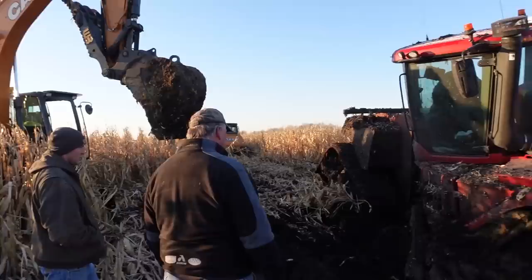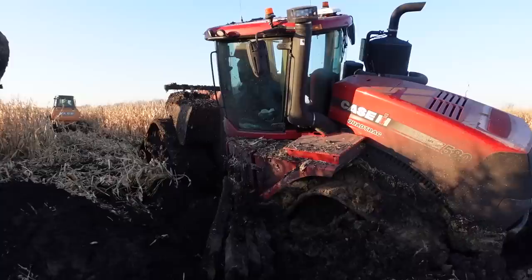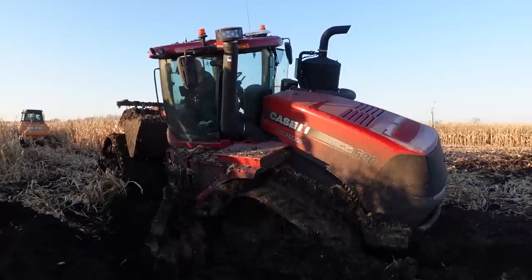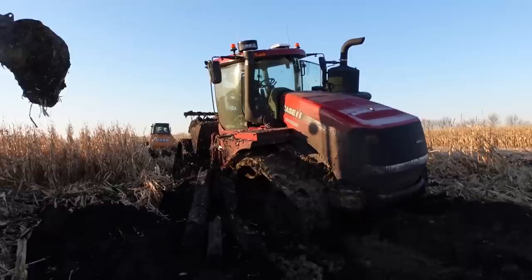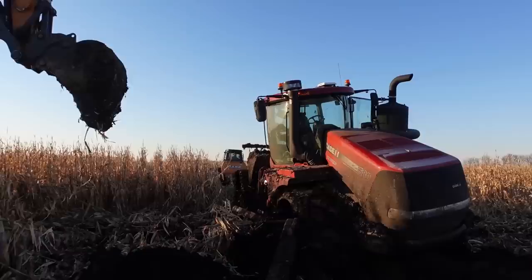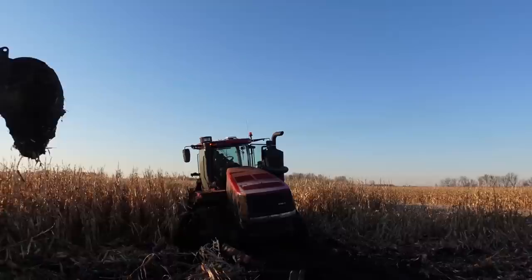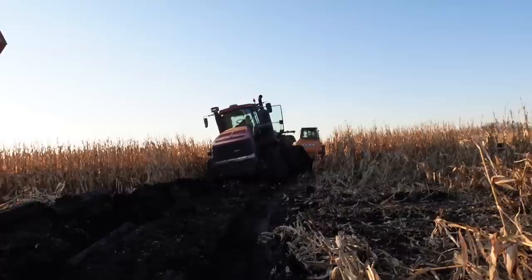Almost like he's having issues with the transmission or something. Something automatic didn't want to move, it seemed like. It still didn't come all the way out of there.